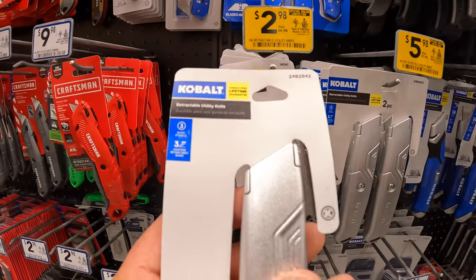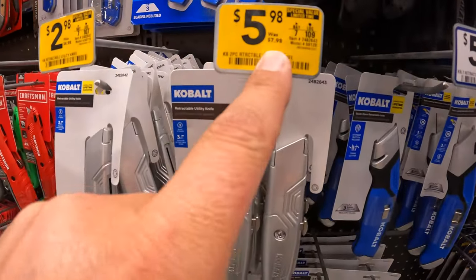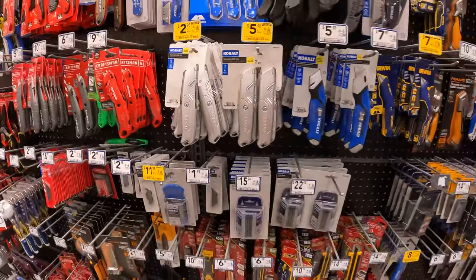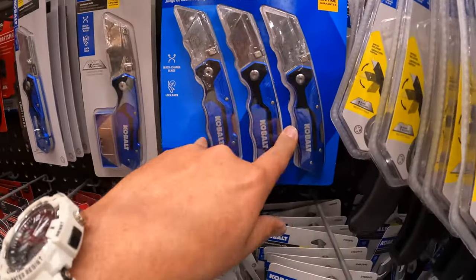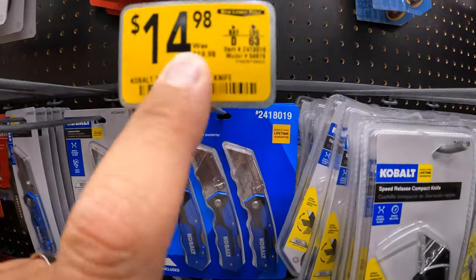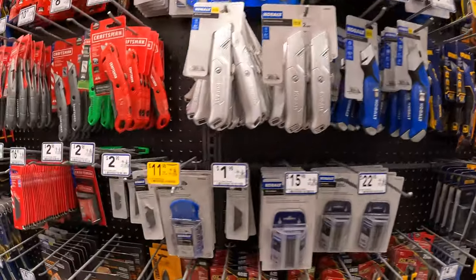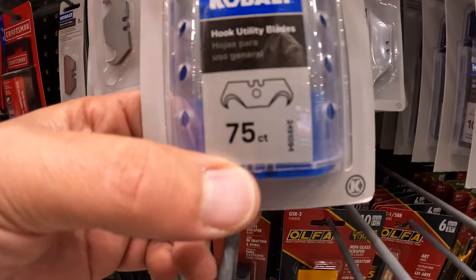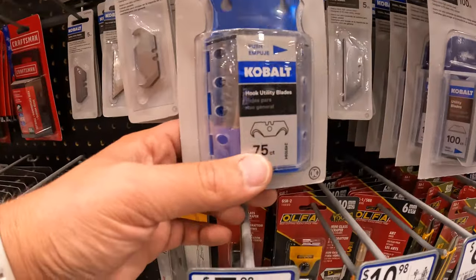$298, was $498, for the Cobalt retractable utility knife. Or a two-pack for $5.98, was $7.98. Cobalt also has this three-pack utility knife. This is their lockback for $14.98, was $19.98. Or replaceable blades for $11.98, was $17.98. That is a 75 count.